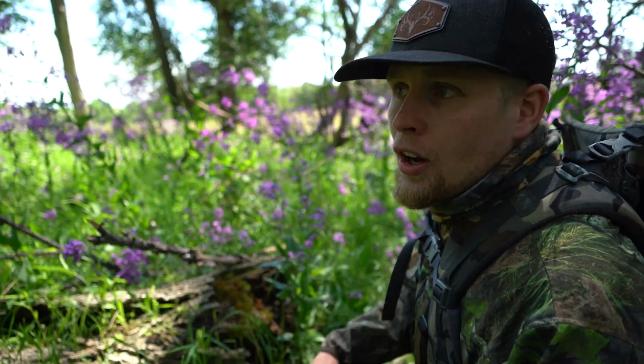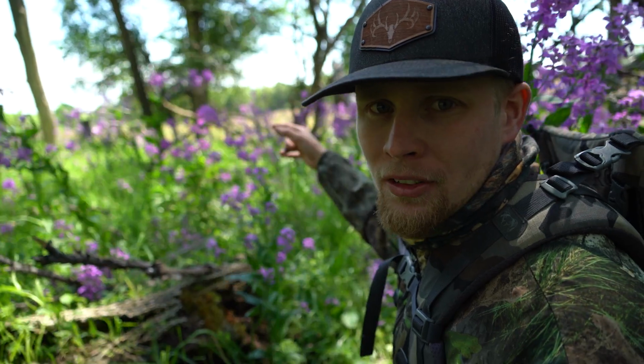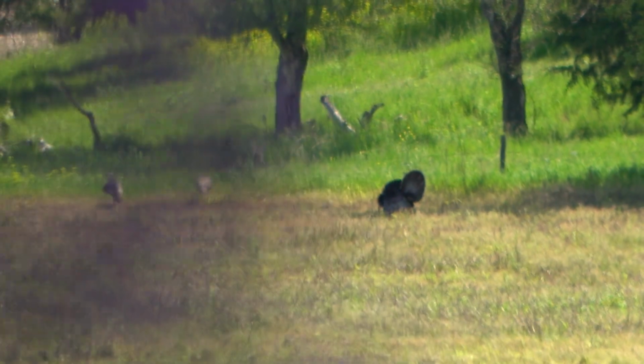Alright guys, we're on the northwest side of this field, back in the timber area. Other birds going back in this corner. I think they might have worked north farther. Not really sure where they went. We got that lone strutter across the field.